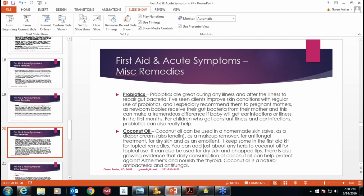Coconut oil can be used as a natural makeup remover, as an antifungal treatment, like putting it around infected toenails or fingernails, for dry skin, and as an emollient for hot spots and dry patches of skin. I keep some in the first aid kit for topical remedies. I mean, I have it in the kitchen, so it's not really in the first aid kit, but you want to have it at home.